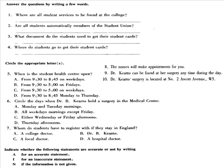Welcome to Ealing College of Higher Education. Today I'll talk about student services at the college. All student services are to be found in the North Building. Social life and some of the welfare services are run by the Student Union, of which all students are automatically members. After enrolment, take your receipt to the Student Union and they will give you your student card. Your student card also entitles you to membership in the Student and Staff Club. The Student Union will give you a handbook which gives more details on all the services offered, plus more information on the health service, accommodation, and so on.